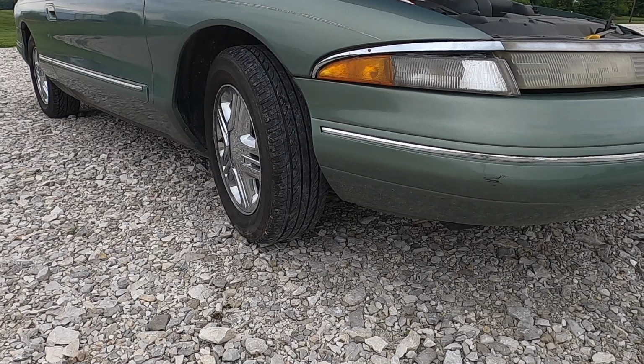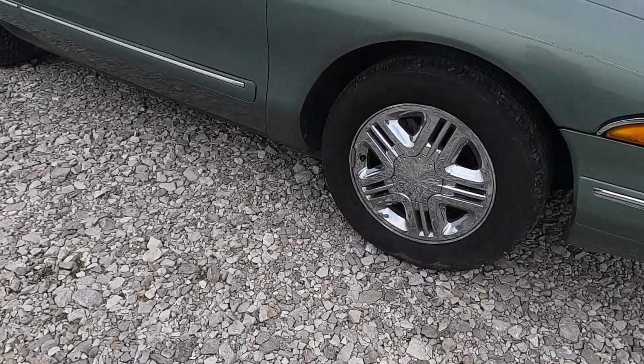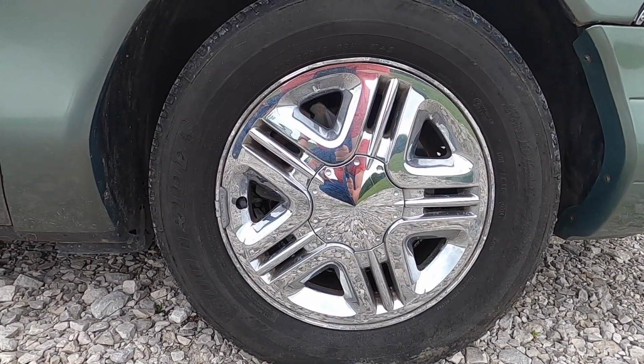The steering system is hydraulically assisted, vehicle speed sensitive, variable rate, rack and pinion with 2.6 turns lock to lock and a 37.2 foot turning radius.